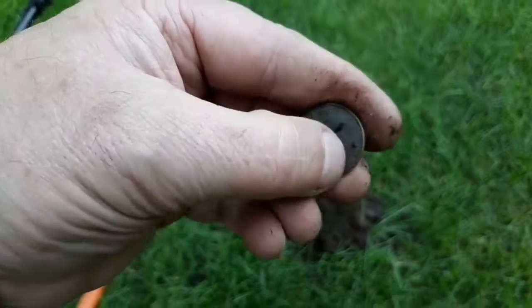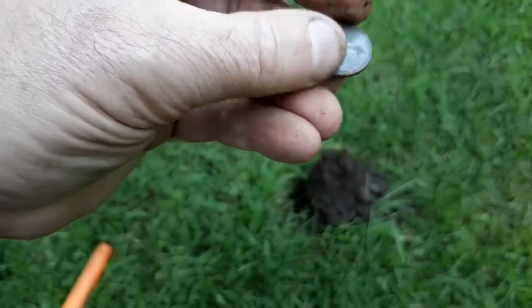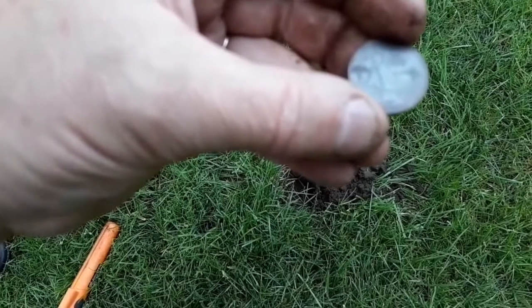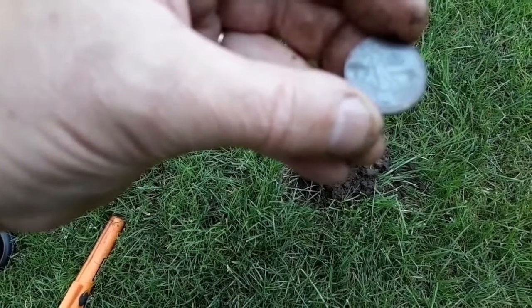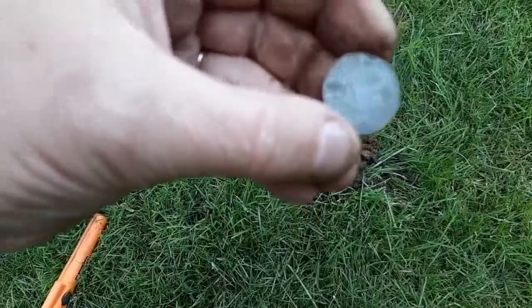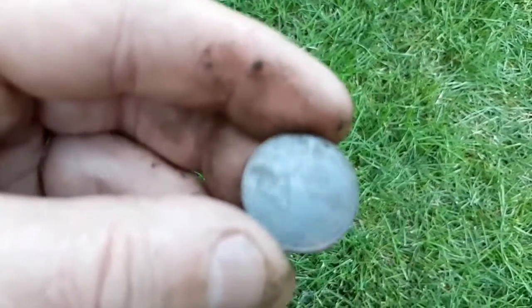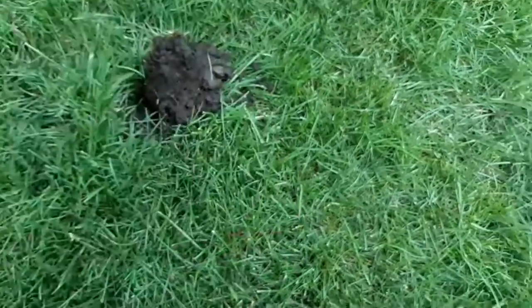Well, we found a few Washingtons, but this is a 2002, I think. Nope, 2001. There we go. Awesome. Oh, had to adjust the camera, sorry. Yeah. See you at the next hole.